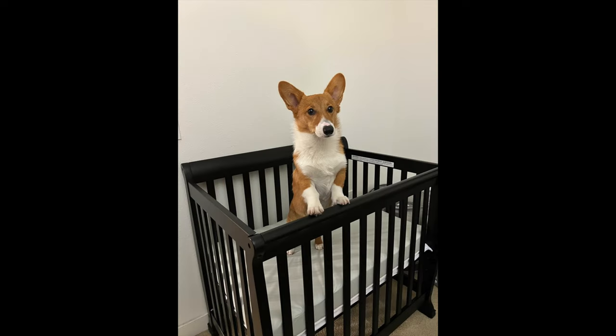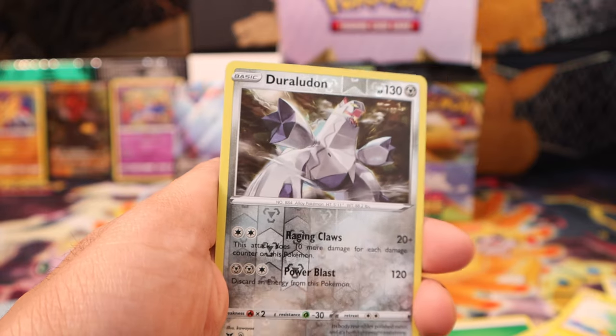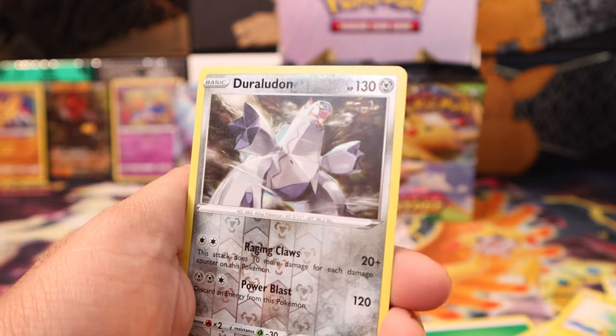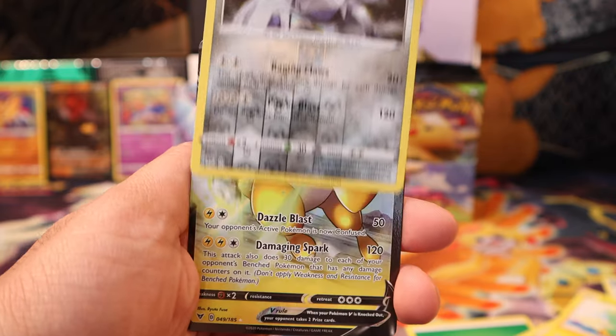Bia. Duraludon. Good looking card. I would love to see a Hisuian version, which I don't think will look too much different than what we're getting here. And our rare.